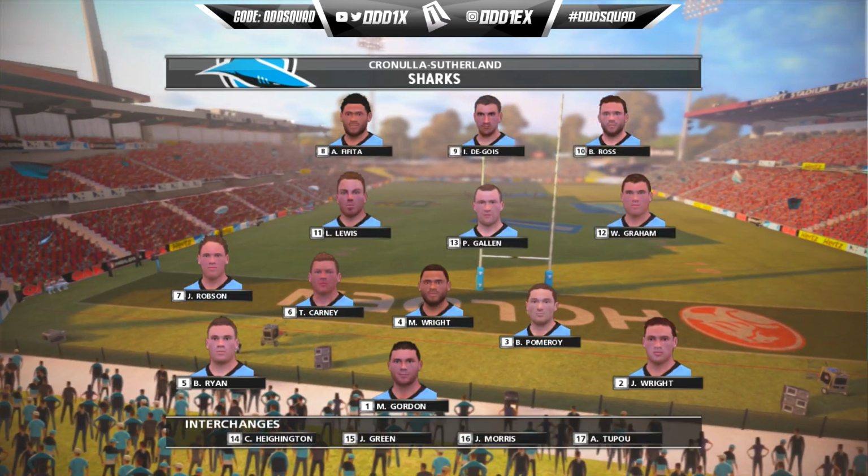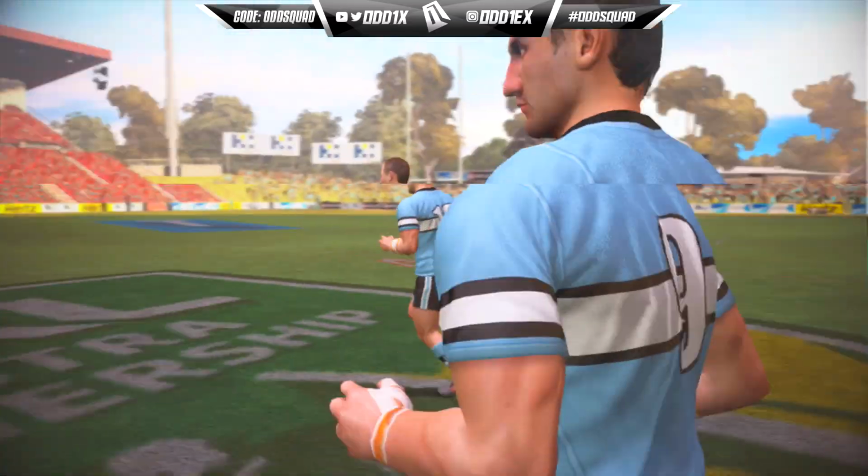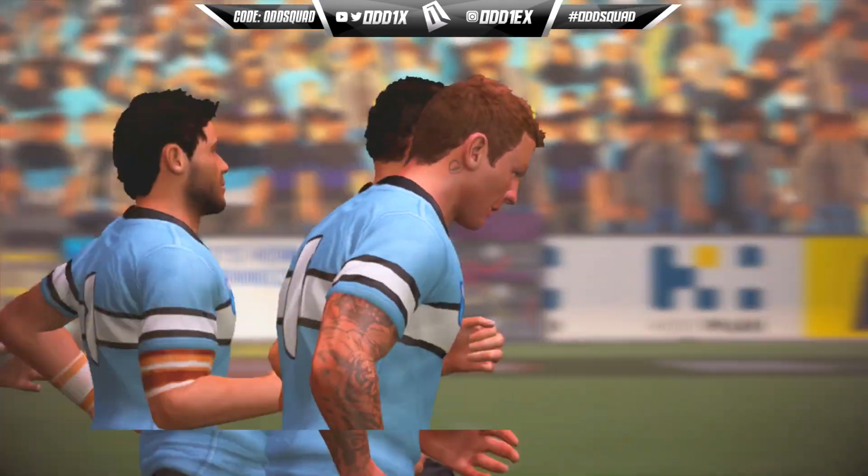And the Sharkies, they do have a pretty gun forward pack. That back row in particular, Luke Lewis, Wade Graham and Paul Gallen, that's pretty gun. They got a young Fifita in there as well. Oh, and Bubla Kani.